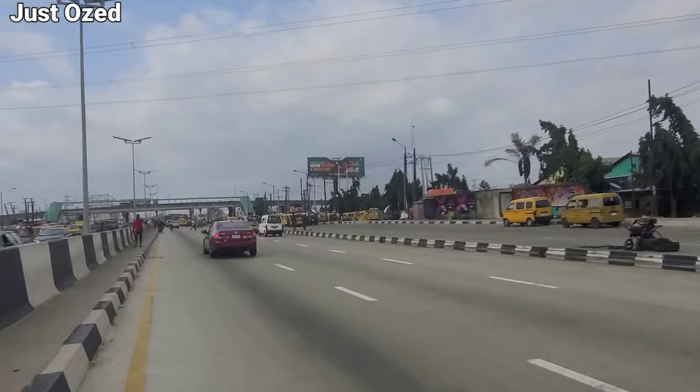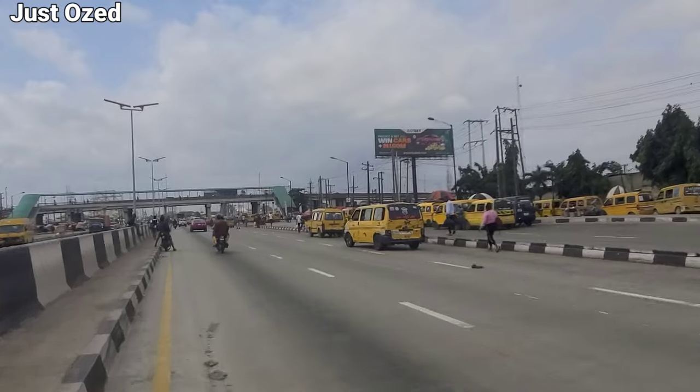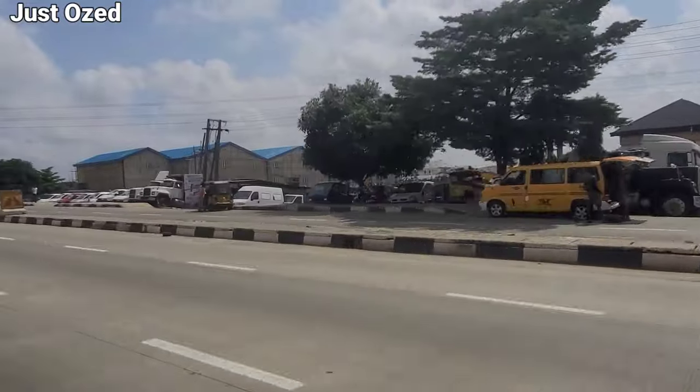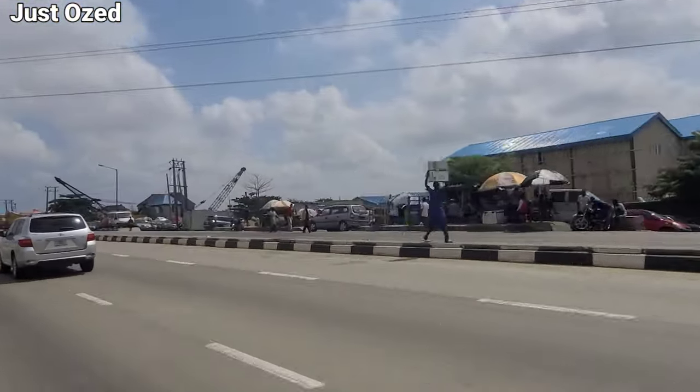We are very close to Cele Express right now. That's what the bus stop looks like. As you can see, that's Cele Express. I'm taking you on the tour on the other lane, going back to Mile 2, so you see what that part also looks like. This is the other lane heading towards Mile 2. Let's take a ride back to Mile 2, showing you what this other lane looks like.